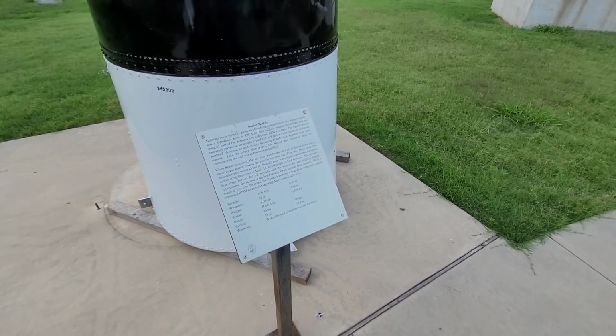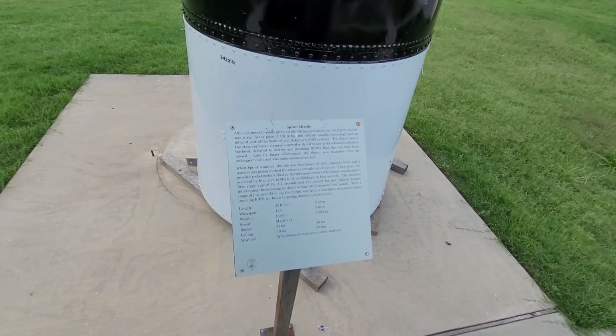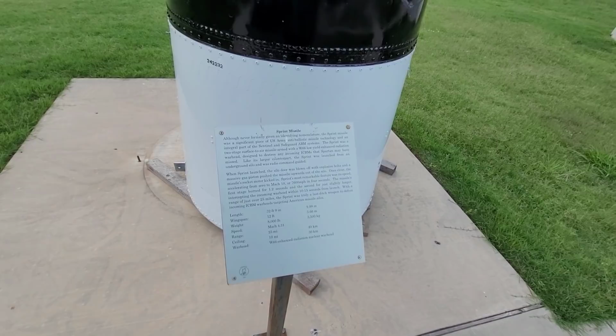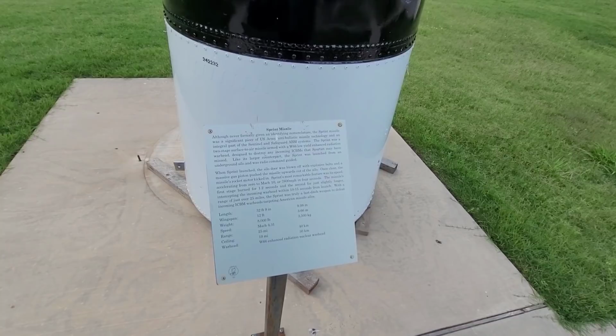Okay, so yeah. When Sprint launched, the silo door was blown off with explosive bolts, and a massive gas piston pushed the missile upwards out of the silo. Once clear, the missile's rocket motor kicked in. Sprint's most remarkable feature was its speed, accelerating to Mach 10. Jesus. Or 7,600 miles per hour in 4 seconds. The missile's first stage burned for 1.2 seconds, and the second for slightly longer, intercepting the incoming warhead within 10 to 15 seconds from launch. Whoo!